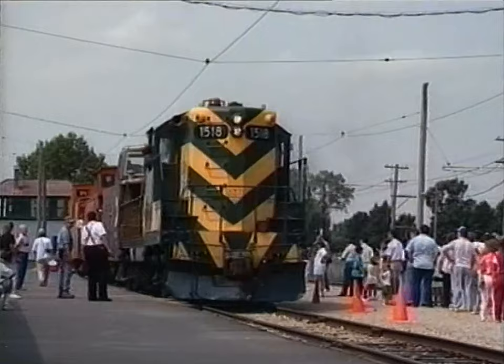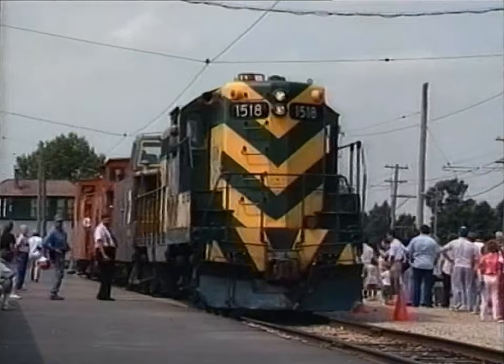For many people, the thought of a diesel locomotive in a railway museum is something of a paradox. The museum in Union has well over 20 examples of diesel locomotive technology.